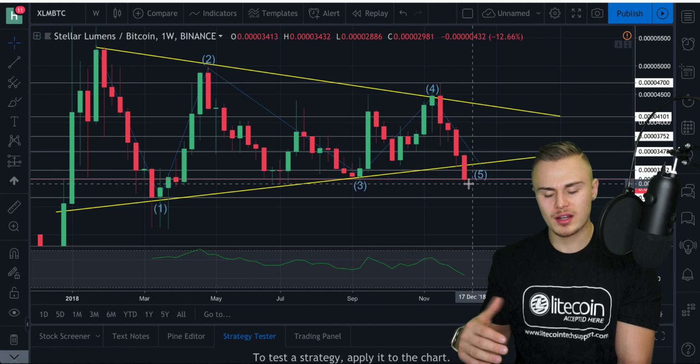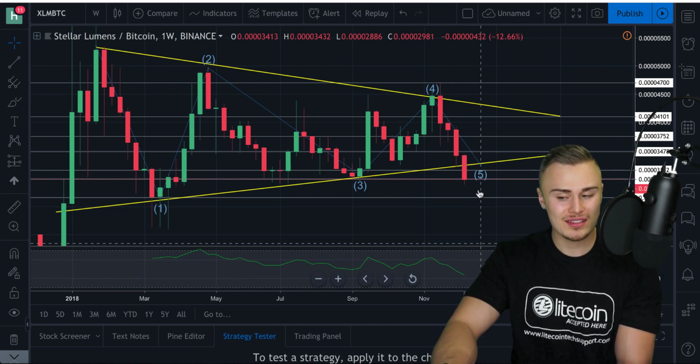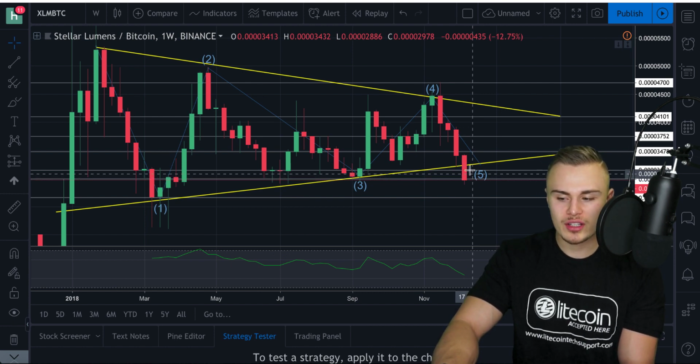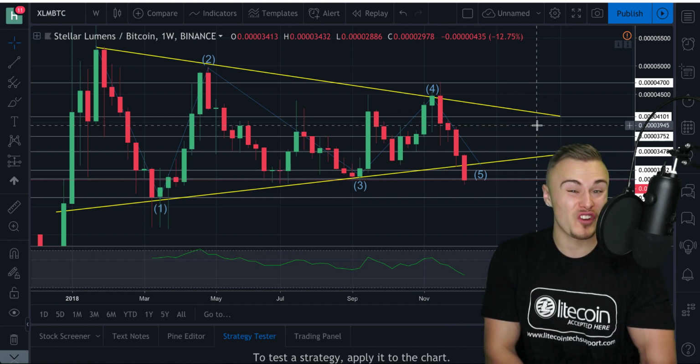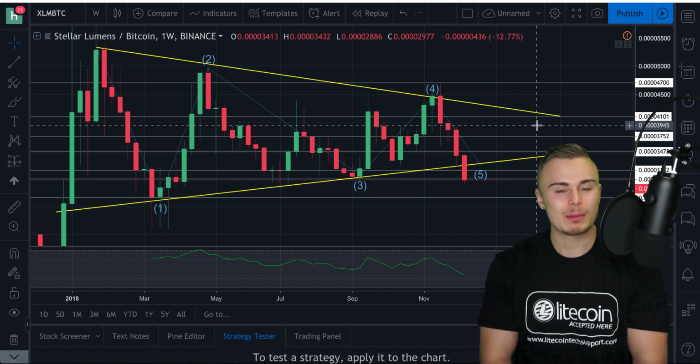Are we headed lower? There's plenty of potential showing on the weekly. Will we? I don't think so. I don't think it wants to head lower. We could retrace back up and then continue to move upwards. That's more likely to happen than to continue falling. But it is possible. I don't want to rule that out. Otherwise, that's going to sum up today's episode.